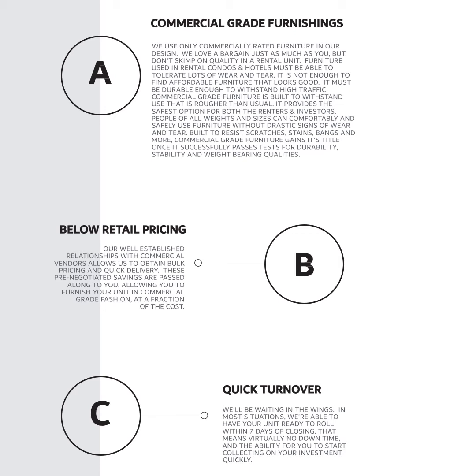We love a bargain just as much as you, but don't skimp on quality in a rental unit. Furniture used in rental condos and hotels must be able to tolerate a lot of wear and tear. It's not enough to find affordable furnishing that looks good. That's pretty easy to do. It must be durable enough to withstand high traffic that is rougher than usual. It provides the safest option for both the renters and investors. People of all weights and sizes can comfortably and safely use furniture without drastic signs of wear and tear.